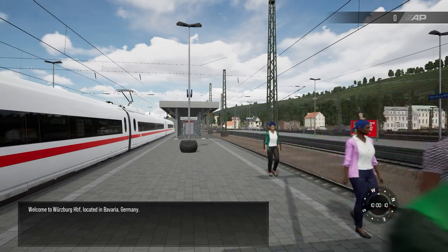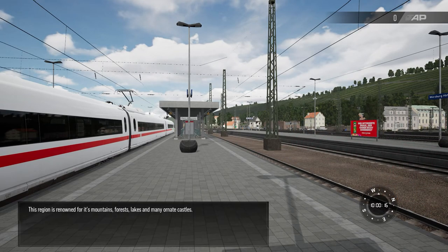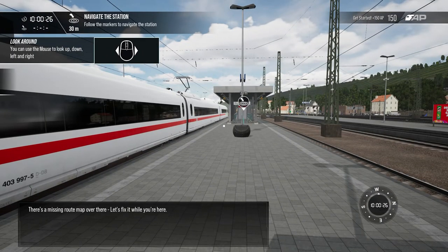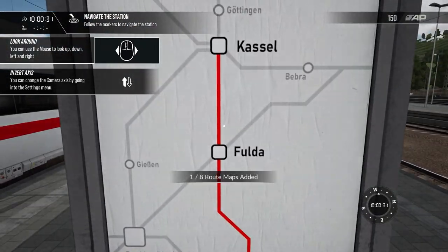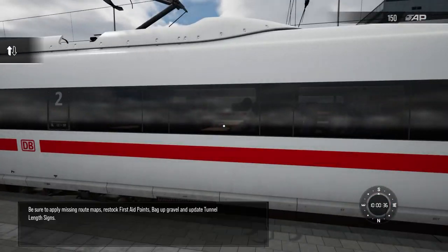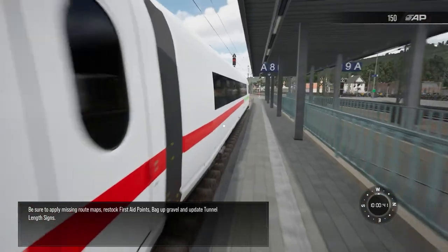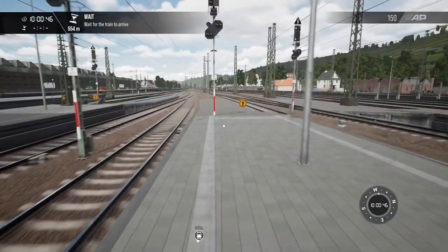Welcome to Würzburg Hauptbahnhof, located in Bavaria, Germany. This region is renowned for its mountains, forests, lakes, and many ornate castles. There's a missing route map over there. Let's fix it while you're here. There are more tasks to discover. Be sure to apply missing route maps, restock first aid points, bag up gravel, and update tunnel length signs.